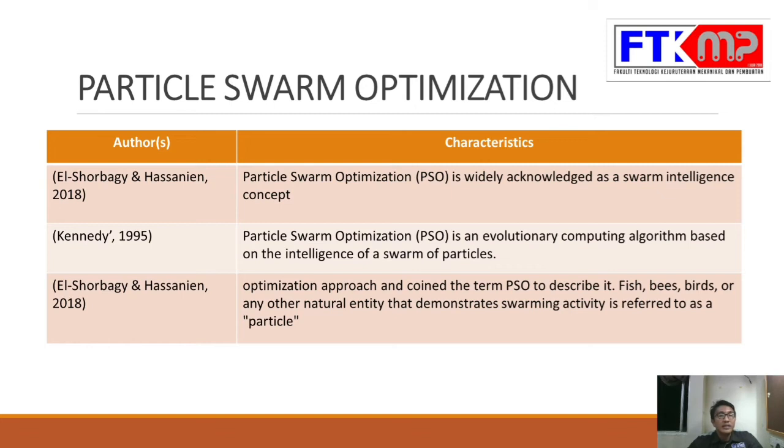El Shorbagi and Hassanian, 2018. PSO is widely acknowledged as a swarm intelligence concept and optimization approach, and coined the term PSO to describe it. Fish, bees, birds, or any other natural entity that demonstrates swarming activity is referred to as a particle. Next is Kennedy, from a paper published in 1999.